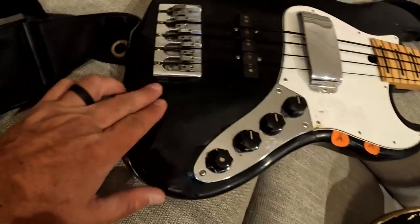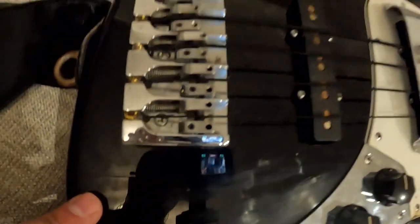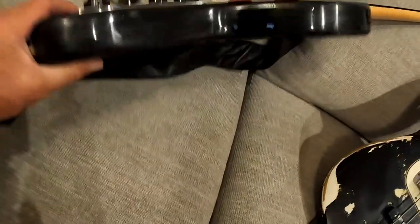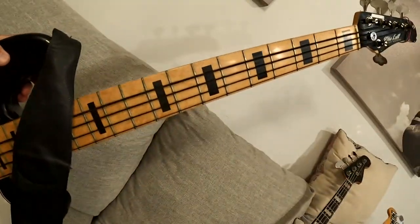It's got a little fine crack right here. I don't know if you can see it. Hip Shot bridge is amazing, but I did do a B-string through the body. So, let me do it this way. The B-string goes through the body here. And it's a 35 scale bass because I want that B-string as tight as possible because I play very hard.